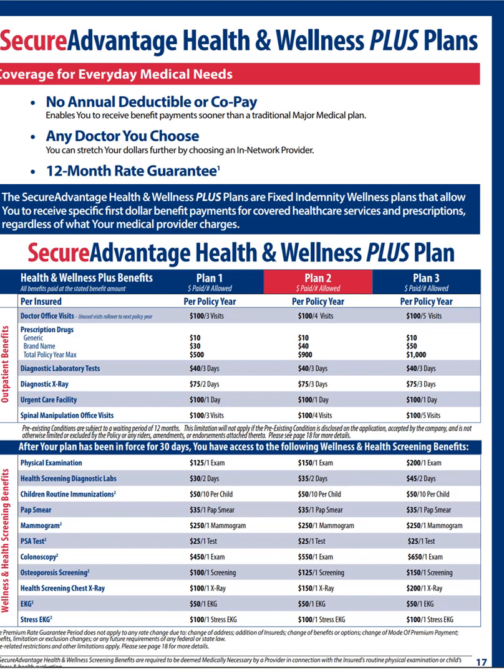Plan 3 also provides you with prescription medication coverage. It provides the highest level of prescription medication coverage.